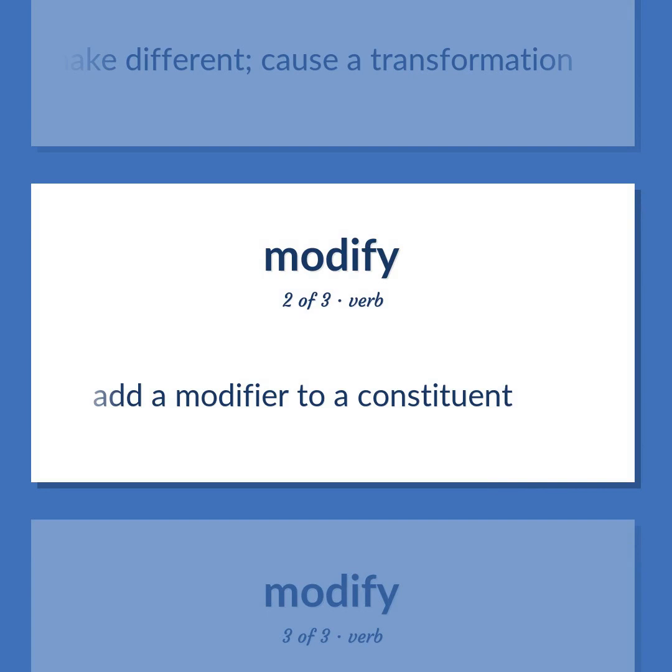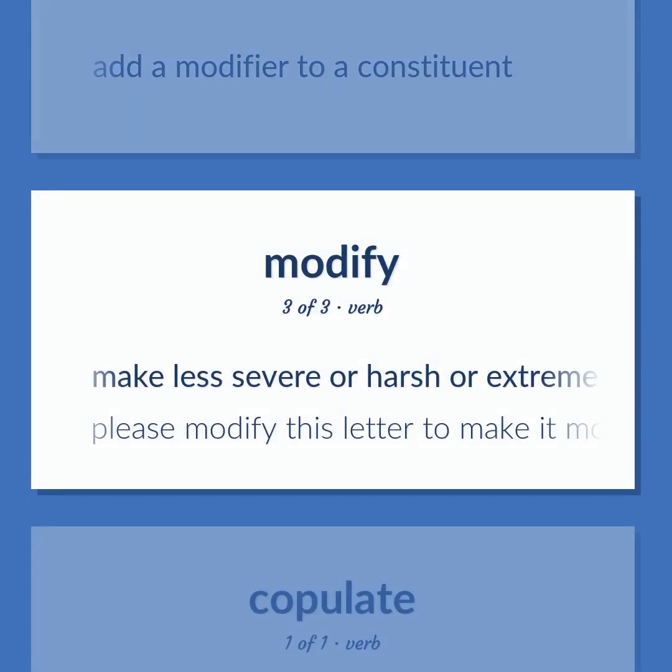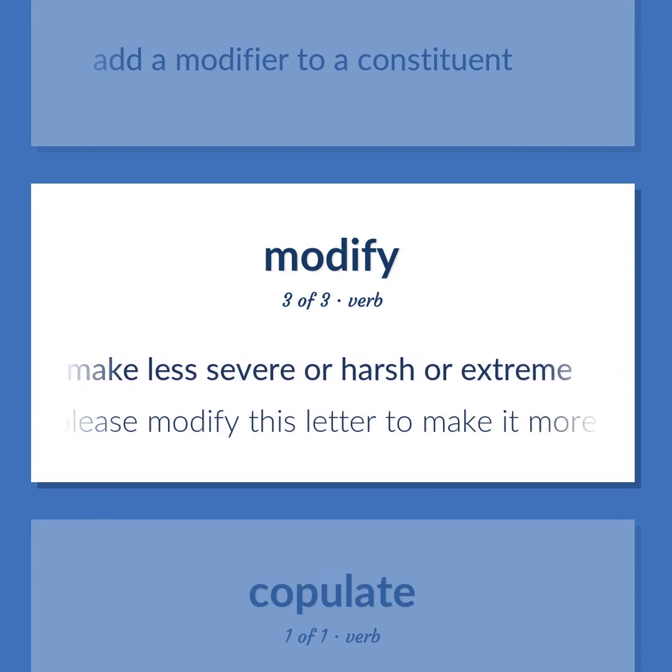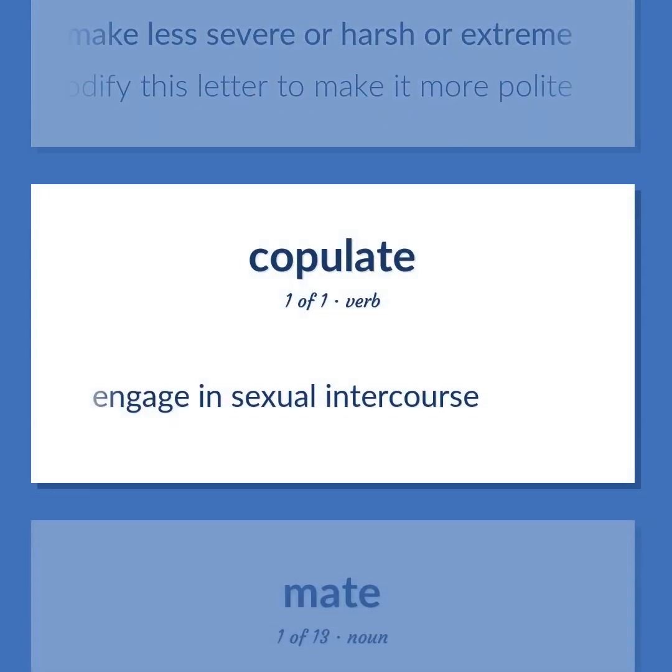Add a modifier to a constituent. Make less severe or harsh or extreme. Please modify this letter to make it more polite. Engage in sexual intercourse.